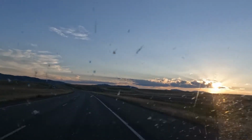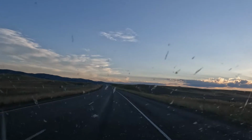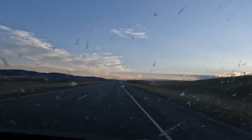Just beautiful. It's about 8:30 at night. We are headed to our last stop in Butte, Montana. We're going to stay the night at the Best Western right next to the supercharger and go the rest of the way home tomorrow. What a wonderful night.